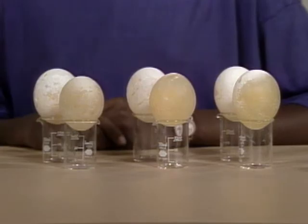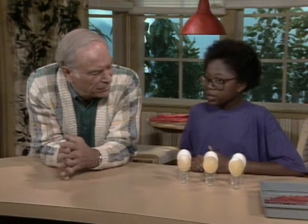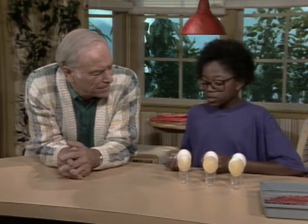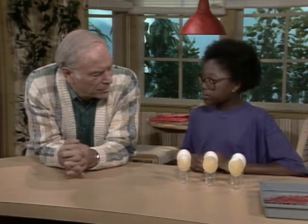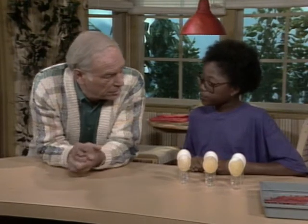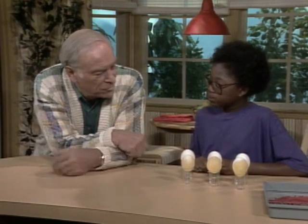Now, why do you think I wanted you to do this experiment with osmosis? What did you find out when you read about it? Well, osmosis sort of helps the cells to pass liquid to each other. Yeah, cells. You mean including cells inside you, right? Right. In fact, this is one of the methods whereby food goes into your cells and is distributed throughout your body. A very important concept.